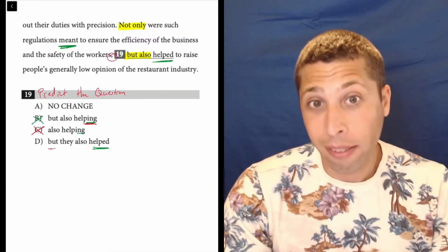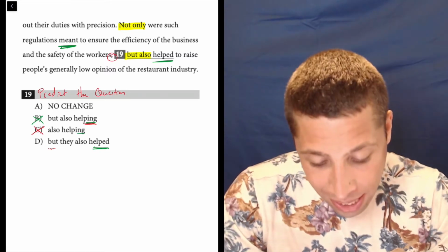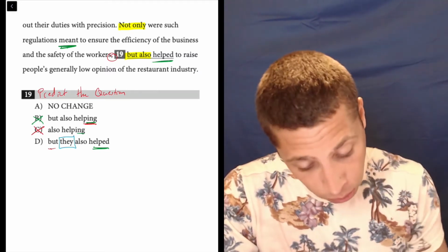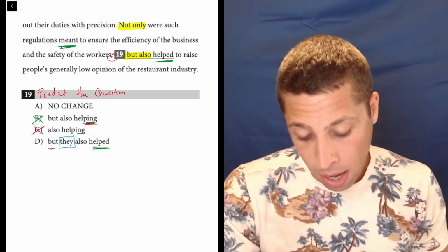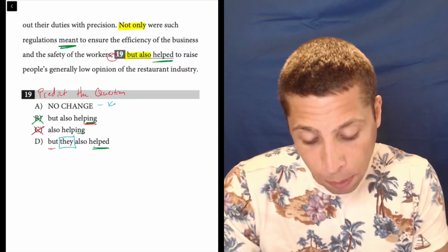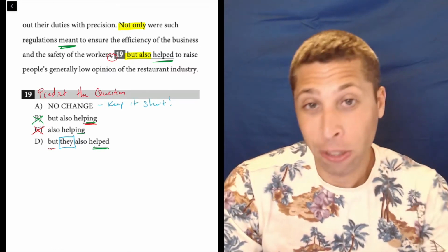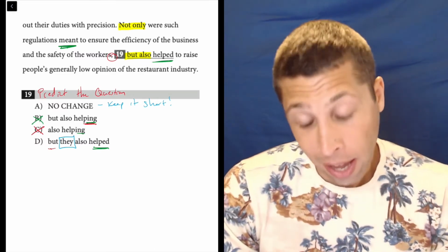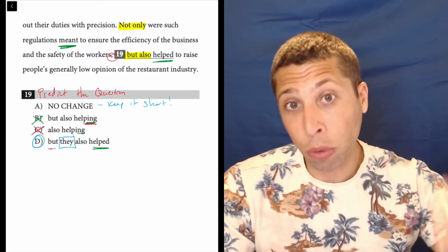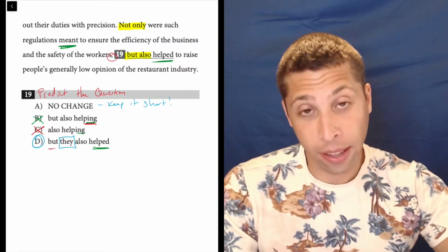And okay, now we've got a narrower decision to make. Do we need these extra words? Or this extra word, only one, they, right? Normally, we know to keep it short, right? Pick shorter choices. So that would lead us to A. However, the answer is actually D. And that's because there's a grammar rule here that is overriding my normal instinct. And this is where it's going to get weird.